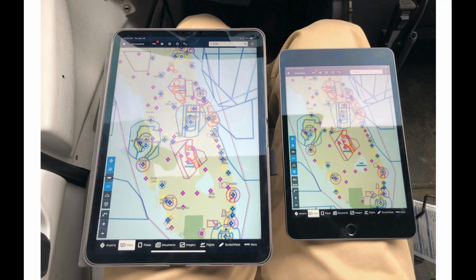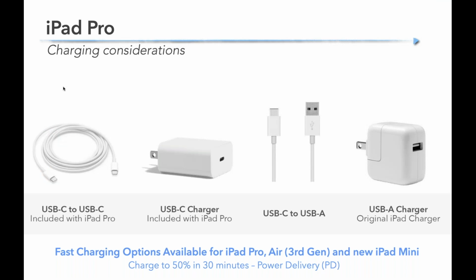So what we're looking at here is a 172. I've got an iPad Pro 11-inch on the left and an iPad Mini on the right. You'll find both are very easily readable in the cockpit at that viewing distance in your lap, as if it were on a knee board or possibly on the yoke. Again, it comes just down to preference and your size and what's best for you.